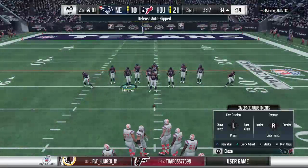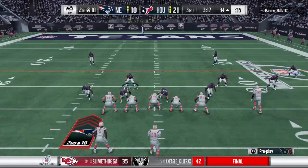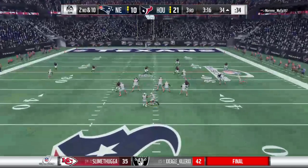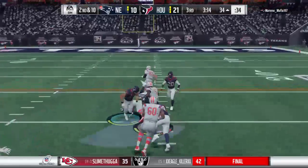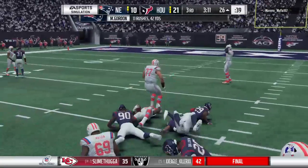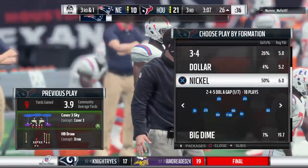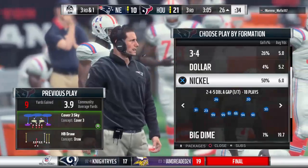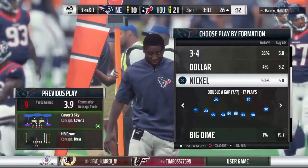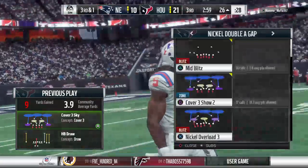Second down here after the incomplete pass. They'll run it now out of the gun. He gets away from one. 9 yards on the pickup there as they'll be left with 3rd and 1. You know what really fires up offensive linemen? When the guy that is carrying the ball behind them can create his own space and break a tackle along the way.